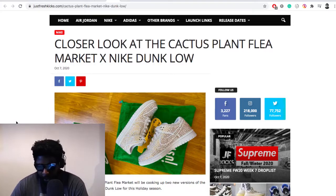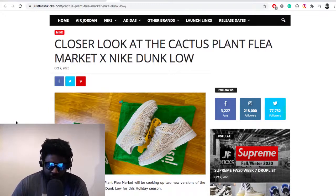Again, I've got a bit of an issue with Nike trying to force feed dunks down people's throats for the best part of what, 2 years, it feels like. Every 2 years they try and just force them back down our throats. It feels like they're trying to make them as much of a staple as Air Force Ones. They're never going to get to that level. I just don't think that's the case.